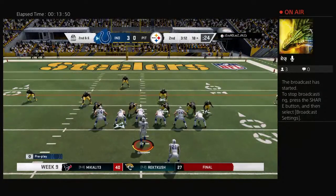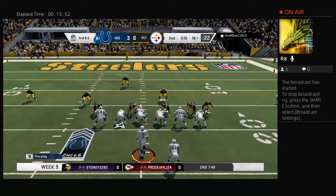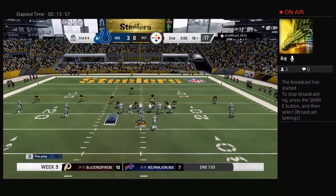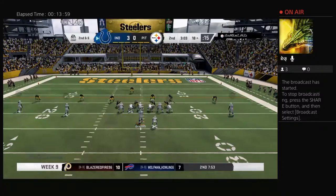Following the pickup of 4, here's 2nd and 6. Go, Mike 50, Mike 50. Hey, defense, let's go. Let's go. Hey, Mike's 50.